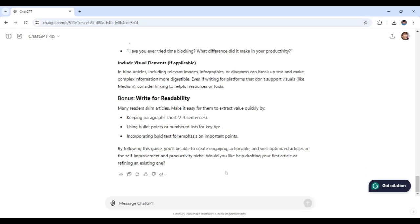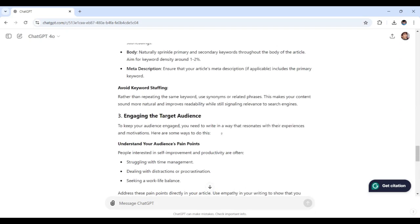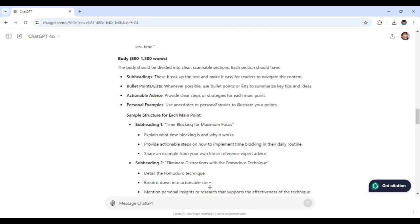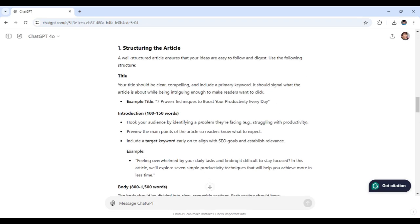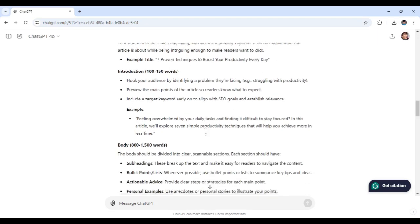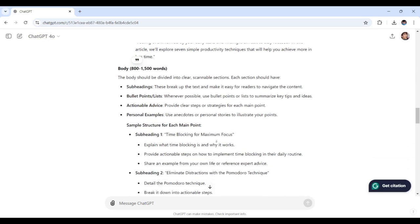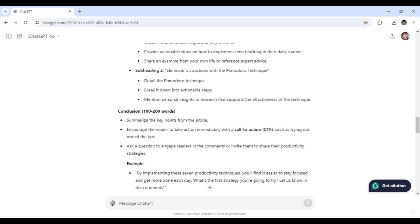And there we go. So let's scroll up once more for a final walkthrough for this one. Here's the first one here. And it says structuring the article. Start with the title, introduction, body, the number of words, conclusion, and yeah, that's about it.